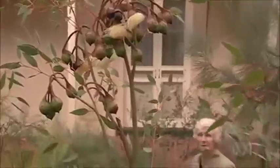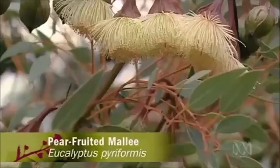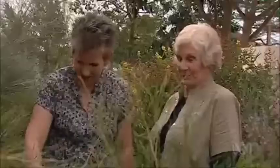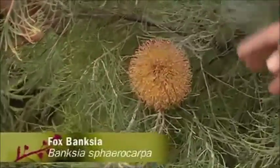Thelma, what's this beautiful eucalypt? That's Eucalyptus pyriformis, Sophie, from the Wongan Hills area of Western Australia, and doesn't seem to be affected by the alkaline soil. And look at this beautiful Banksia. Which one's that? Well, that's Banksia sphaerocarpa, one of the sphaerocarpa group. They have round flowers and round fruit, and this is its second flowering.